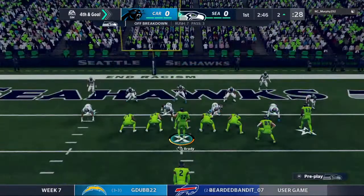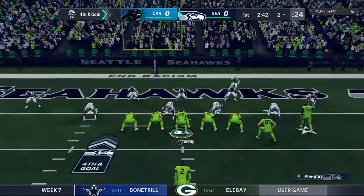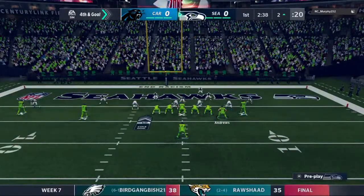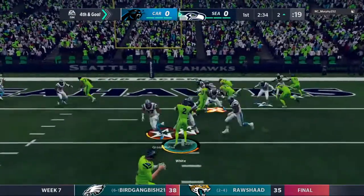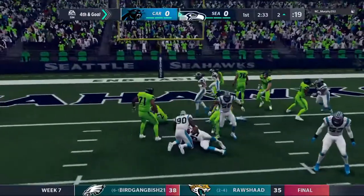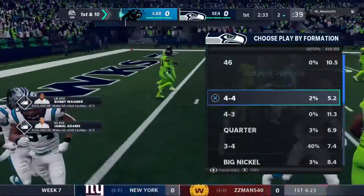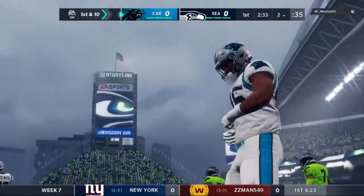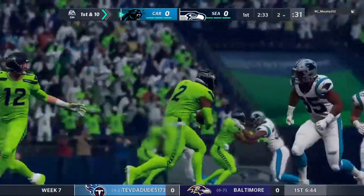And on their first drive, the offense staying out there. They're going to go for it on 4th. They'll try and run for it. And he's not going to get there. They tackle him at the 2. The run is turned away on 4th and goal from the 2. And on the opening drive of the ball game, the defense comes up with a goal line stand.